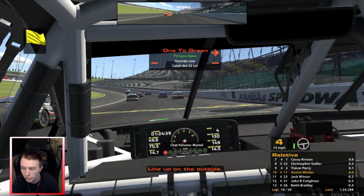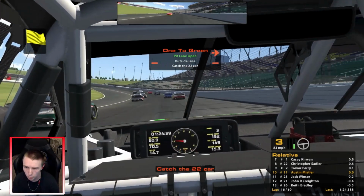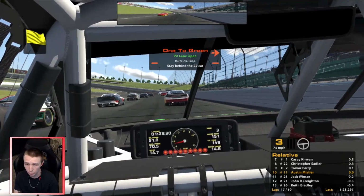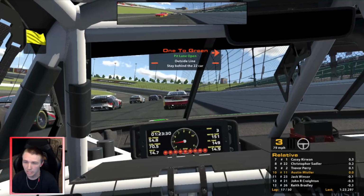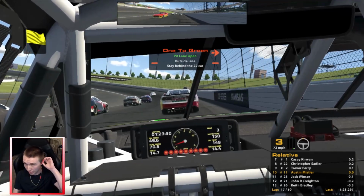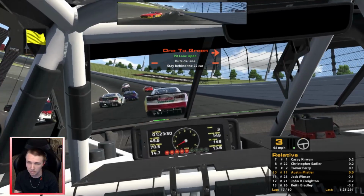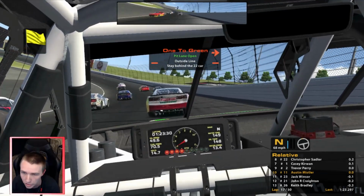Alright, we are in 10th now, which isn't terrible. The top 6 actually stayed out on tires, so this will be real interesting to see how this goes. The difference on tires is going to be crazy, I think. They may be like half a second off or something like that, so it'll be interesting.